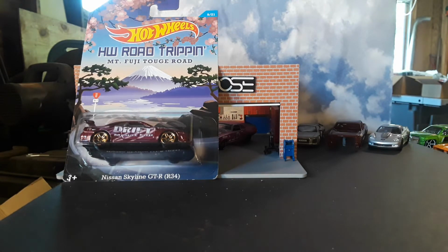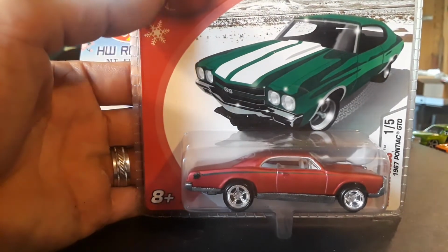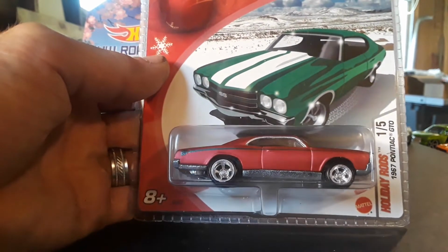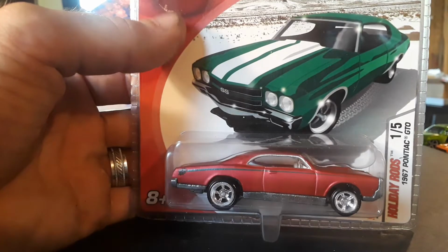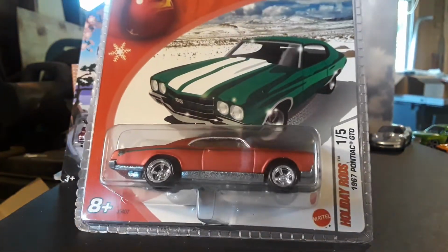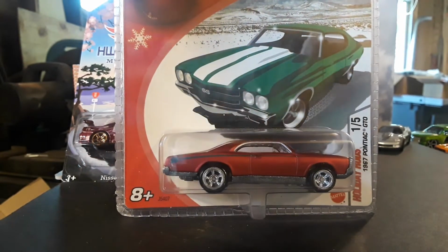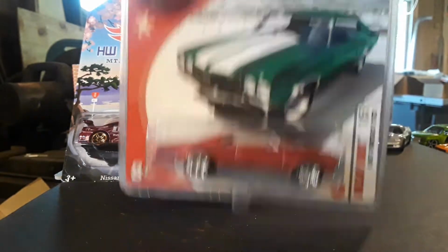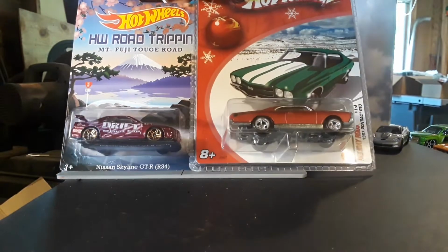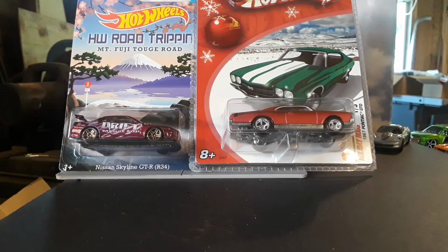Oh, wow. Another really awesome one. A Holiday Rods Hot Wheels, 2005. And this is a 1967 Pontiac GTO. It's burgundy. It's from the Holiday Rods. And I do not think I had this one. I have to double check, but I'm pretty sure I did not have that one. So that is really awesome to get. Anytime you get a GTO, especially a burgundy one, that is really awesome.